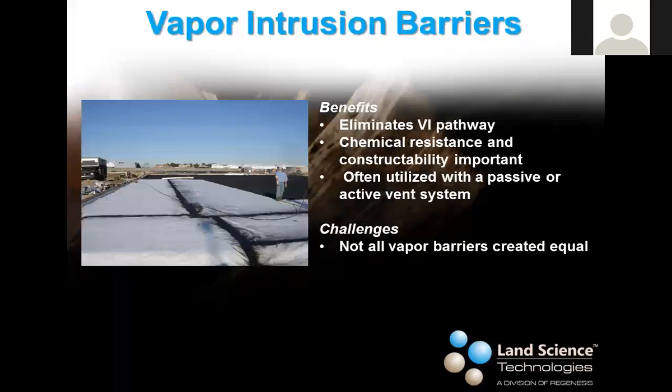Vapor intrusion barriers eliminate the vapor intrusion pathway by sealing off the underside of the slab. So we're sealing off any pathways into the building through cracks in the concrete or voids between the conduits in the concrete. So we're giving that concrete slab a good seal and sealing off any of those pathways. Some things to consider with vapor intrusion barriers are chemical resistance and constructability. I'll cover that more later. And oftentimes the vapor intrusion barrier is going to be used with a venting system, whether it's passive or active.